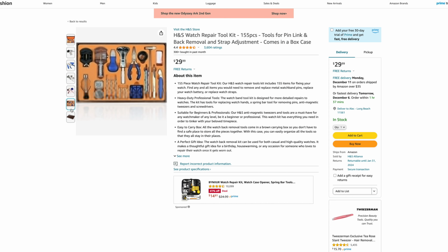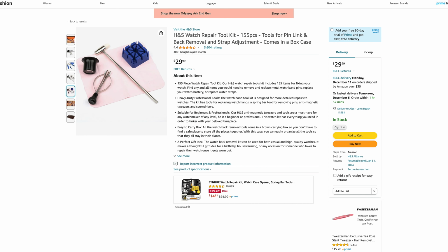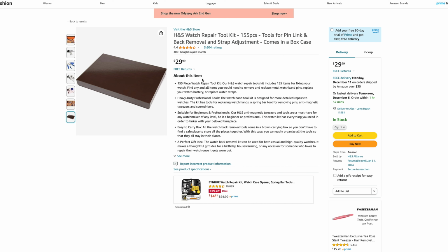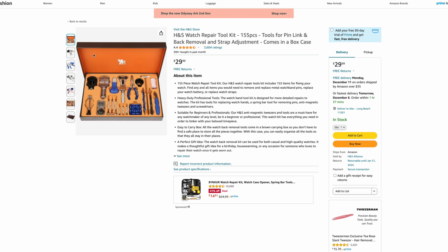Always nice to give somebody a nice repair kit. This comes in a nice little kind of packaging. The ones that I've explained and shown before really aren't very gift-like. They're kind of just cheap and put together. But this one looks like it comes in a very nice kind of 155-piece box, which is a really nice looking gift situation. You got a ton of extra spring bars and everything. You have all the tools you'll need to basically start. It's suitable for beginners and professionals. If somebody is well versed, I don't think this is a great gift, but for $30, this is a really good entry level toolkit to give somebody who wants to just start getting into working on their watches.